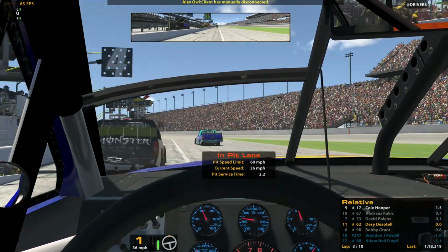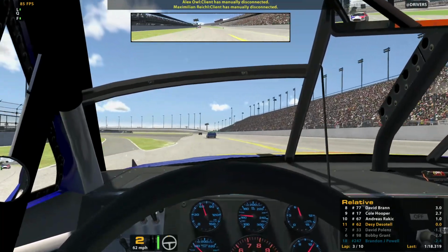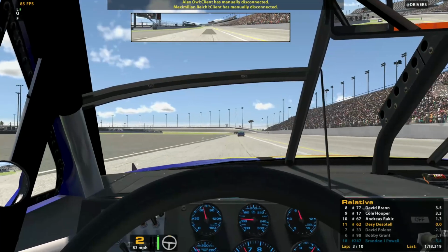All right, just needed the repair, and we are on our way. All clear. Push now. We're still P11. I love it.